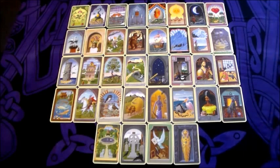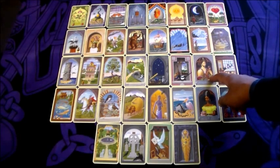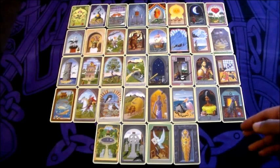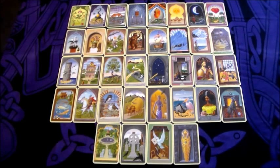And the knighting is a process that just gives you more insight about the nature of the significator, which would be the gentleman in this case, or if you were going to do it with a topic card, then it would give you more information about that particular topic.